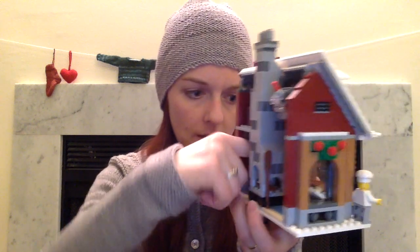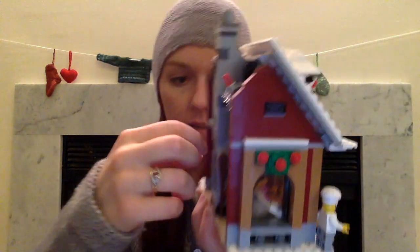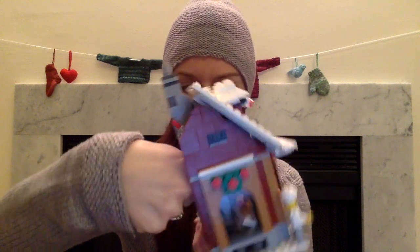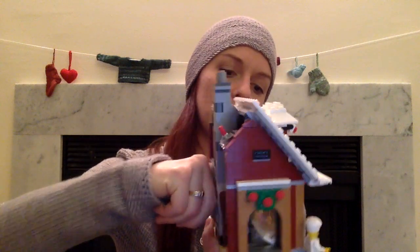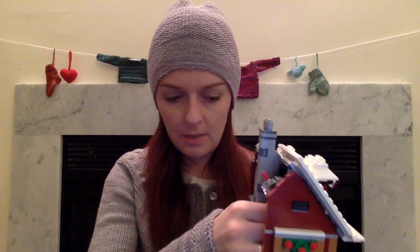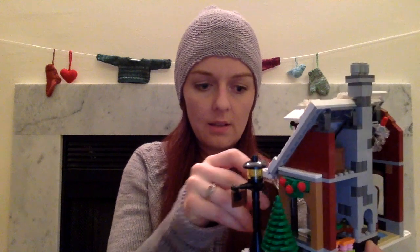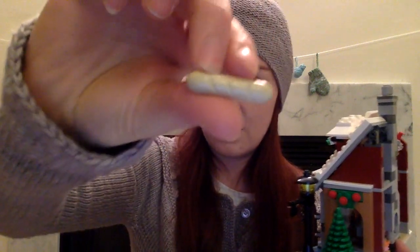Let's see, where are all the characters? Oh, there's in between here, right behind. I don't think you can see it. Let me see if I can get one out. Behind the stove here, there's a little basket of baguettes. Jeez, Lego, make this harder to get out, will ya? It's very nicely tucked in there. Anyway, here are the little Lego baguettes.